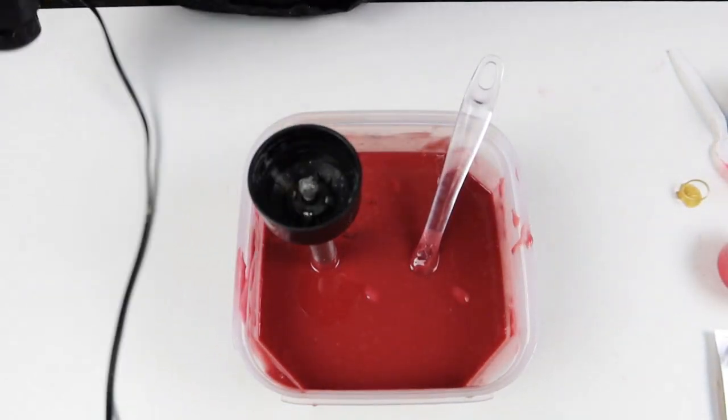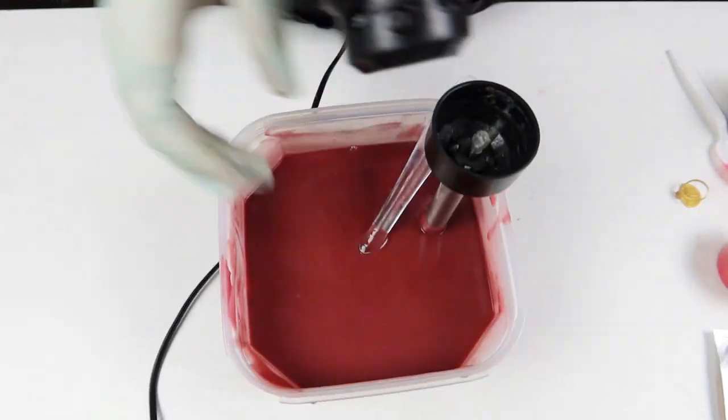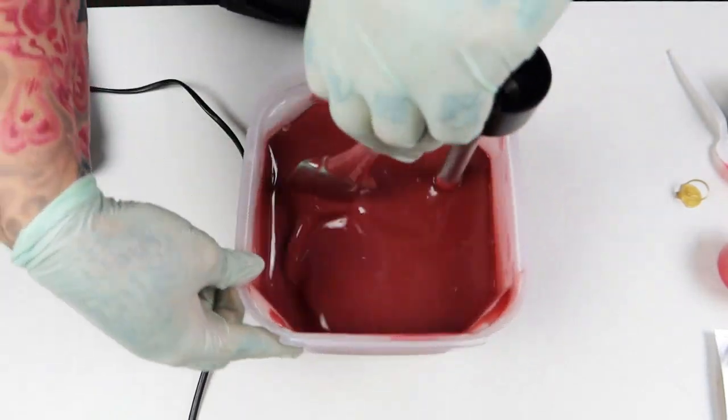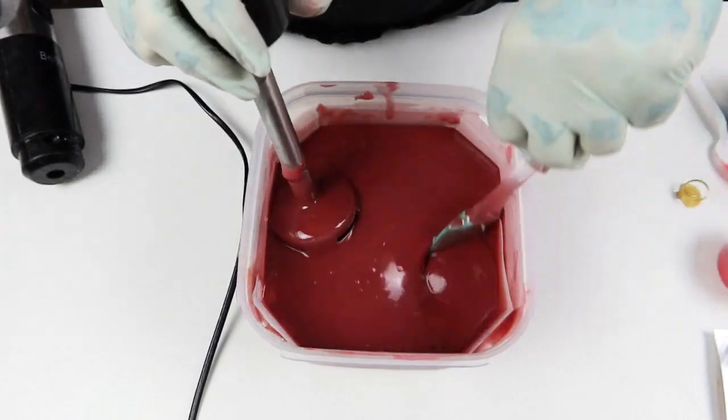Alright, I'm going to stick blend this some more to get it emulsified. So there you go. You can see it's a lot darker now. And you can also see that it's more the consistency of an emulsified soap batter.